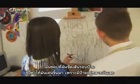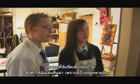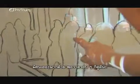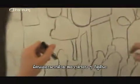I was quite pleased how I did around the signs to make it stand out, because there was quite a lot of those in the picture, and quite a lot of people as well, so it was good to draw around them.